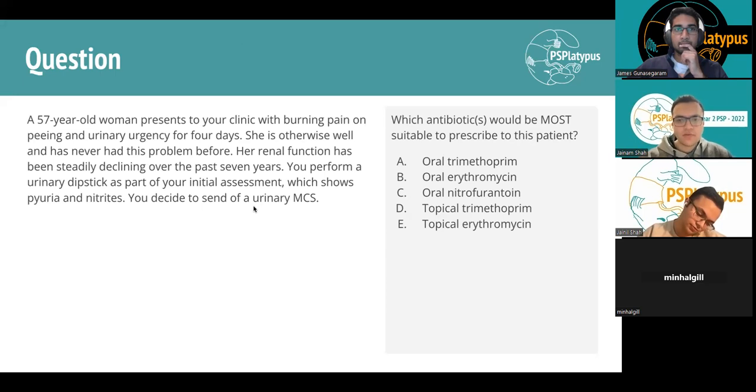Yeah, so this is a bit of a tricky one. You can technically give either trimeth or nitrofurantoin. Those are both generally considered first line. There are some considerations, though, in terms of contraindications or relative contraindications, just to be slightly familiar with.